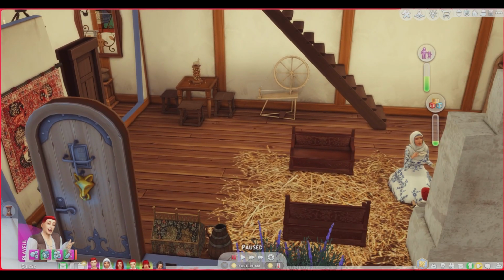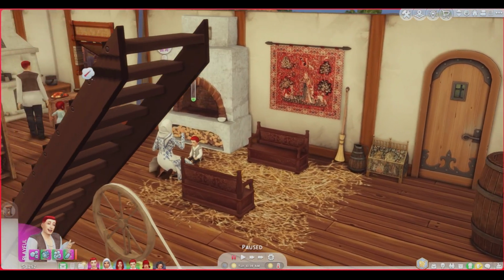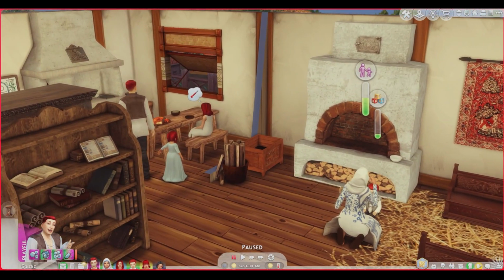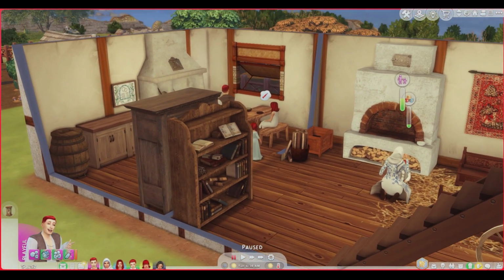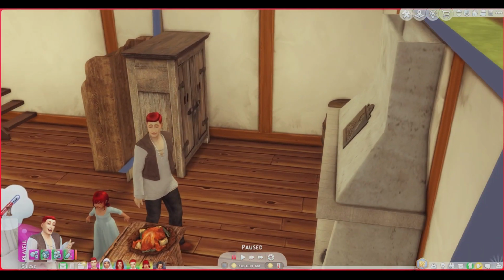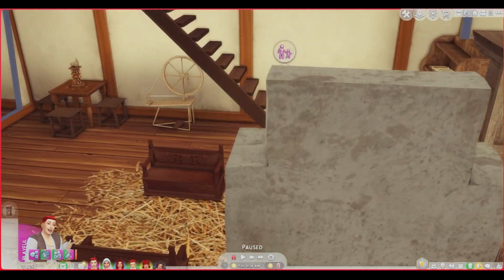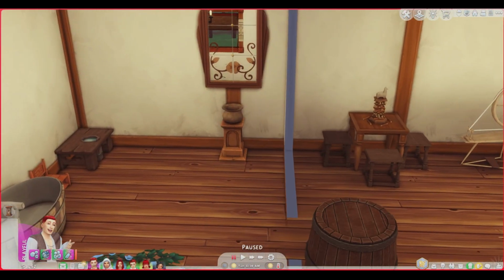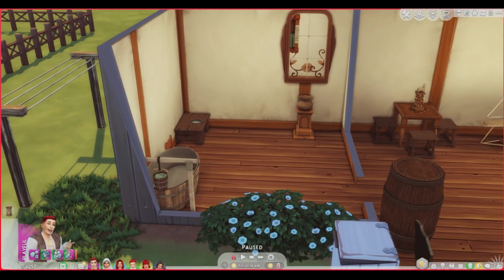When you go into the home, this is our living room. We have a place here for the kids to play. We have a spinning wheel and our seating area with a fireplace, a toy box for the kids, and a little bit of a bookshelf so they can learn how to read, because as we know, they don't know how to read. Then we have our kitchen where they can cook and have their meals. And over here is our washroom where they can bathe and, well, go to the washroom.